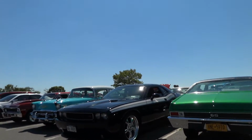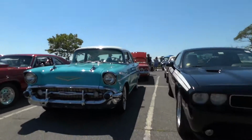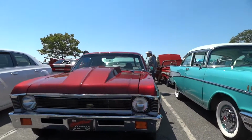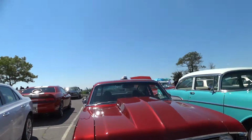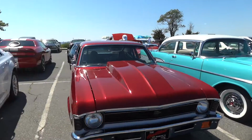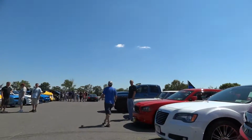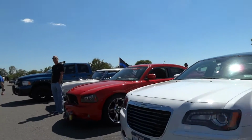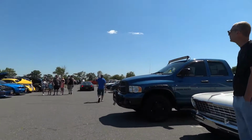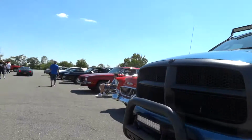Four beds. This is nice. Look at the color on this one. This is what I like, the Nova. Ah, está tabaco. Mira el carro que era de Adrián. Little truck, yeah.